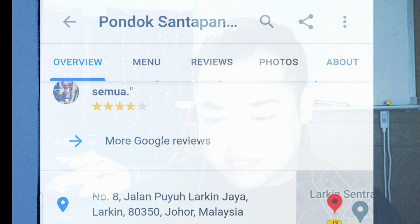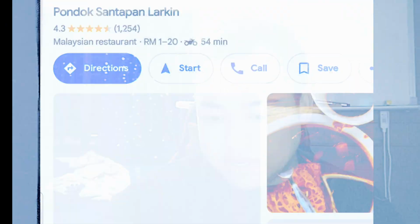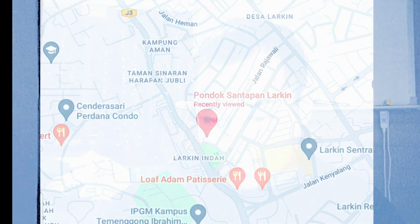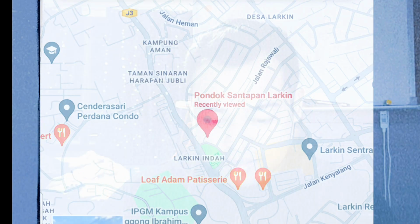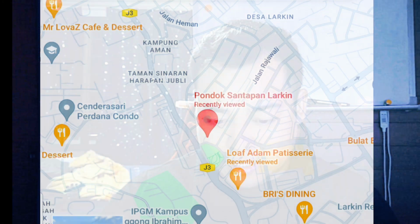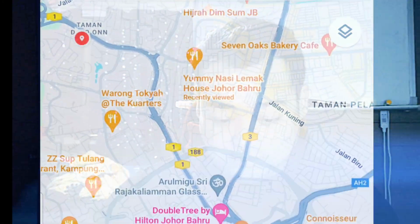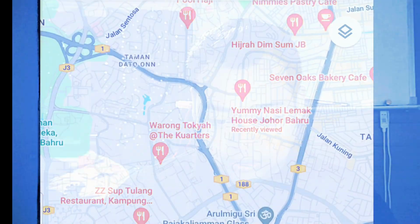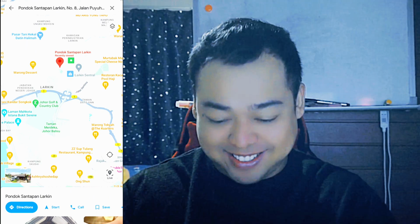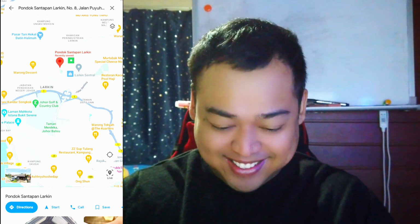So by 12, I only have about an hour to go there. Let me check where it is. What's the map? Okay. Right now it's 54 minutes. That's an hour by right. Pondok Samping. Looks good. Shall we go there? I think we should. Let's go. Okay, see you guys then.